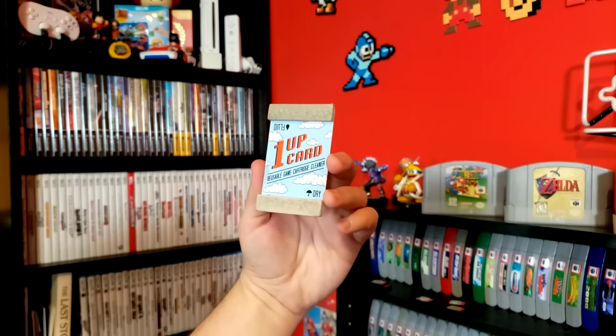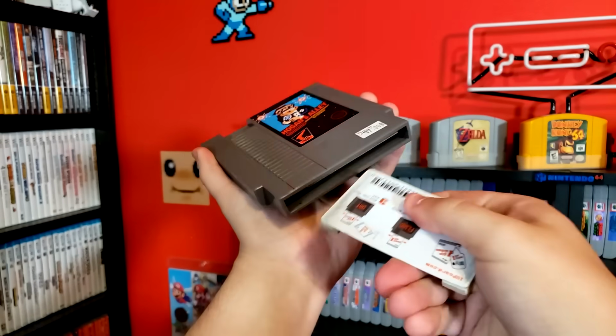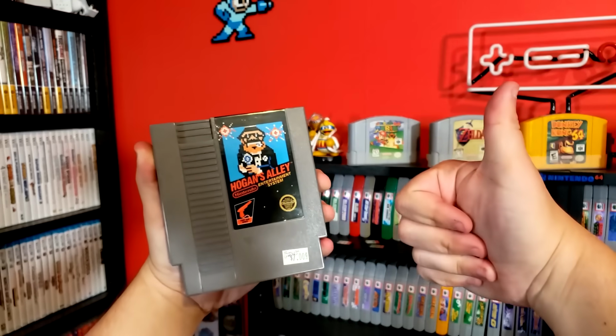Or even better, pick up a couple of 1-Up cards. These custom cartridge cleaners fit perfectly between the plastic and metal contacts of your games, and can get them back into action in no time.